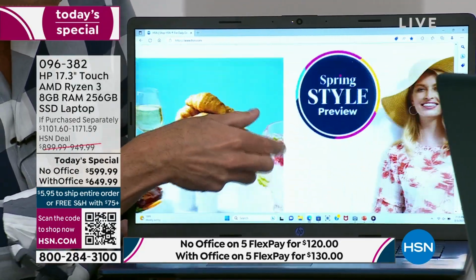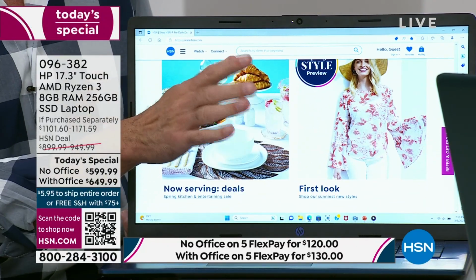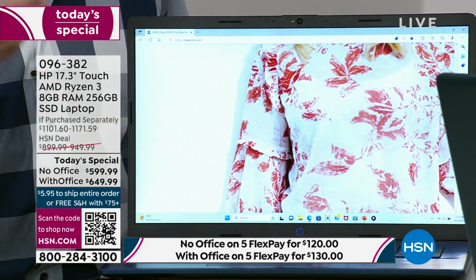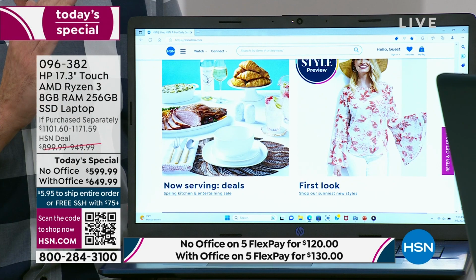You don't have to go get your readers. This is another one. That to me looked kind of like, before I've already zoomed in on this, so I know what it is, but I thought it was a toile pattern at first. That's not toile, that's a floral pattern. And you can see these kind of things when you're shopping for jewelry, you're shopping for fashion, or whatever it is on any website. So having that touchscreen is such a boon.